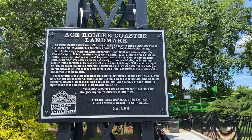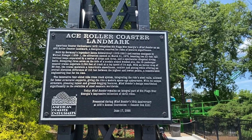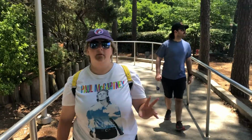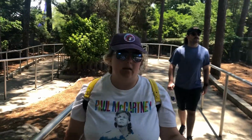We have another ACE roller coaster landmark here at the Riddler Mindbender. This ride is manufactured by the same people that make the Wizard at Great America. So I'll see if it's similar.